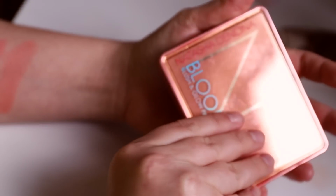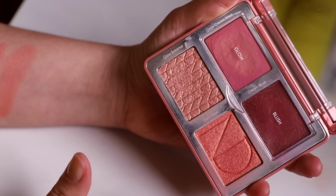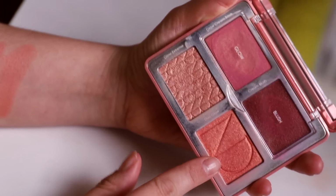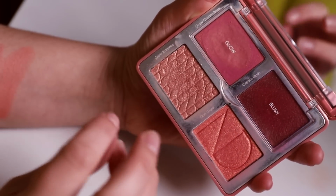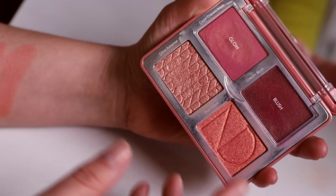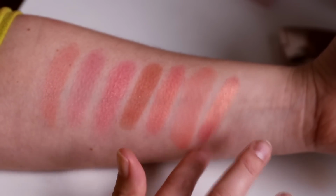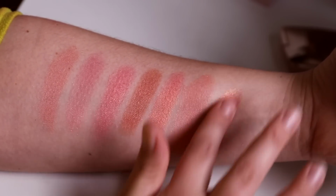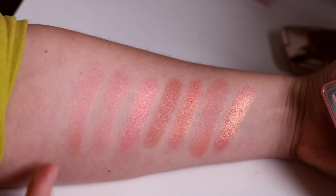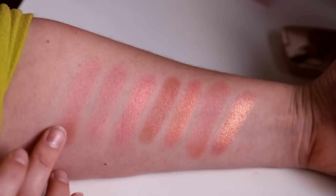I've got a palette from Natasha Denona. This is the Bloom Blush and Glow palette. What am I swatching here? I don't really know. Maybe I'll swatch this one. There's a cream blush. I don't really want to find a cream blush alternative because cream blushes, for me anyway, are much harder to apply on a daily basis. So I think I'm going to swatch this one. This actually looks a lot like the Sleek one. Yeah, this has that Lunar Beauty sort of wet texture to it. Really, really bold. Like, this is a statement blush. This is an everyday blush.